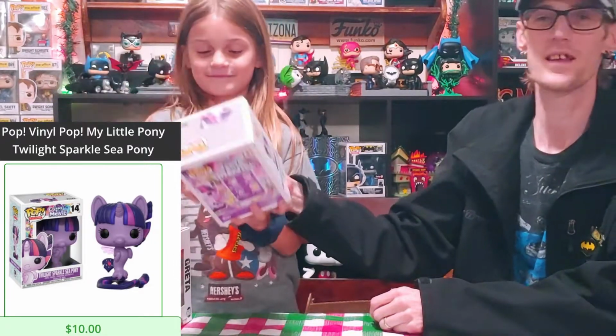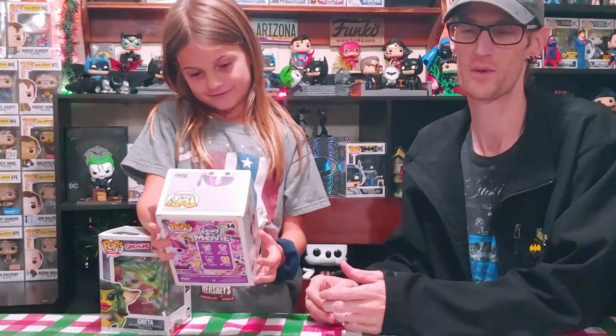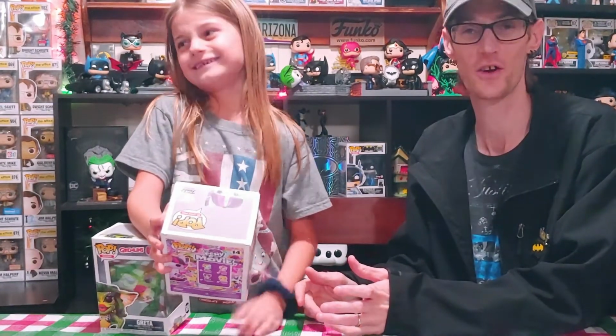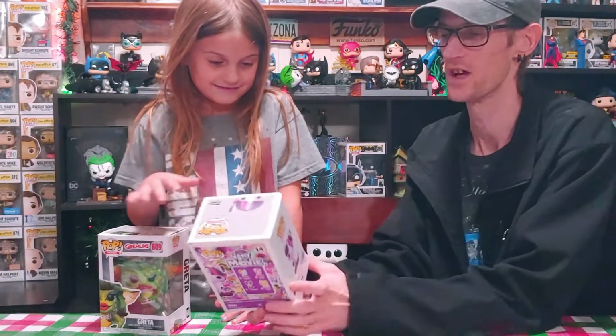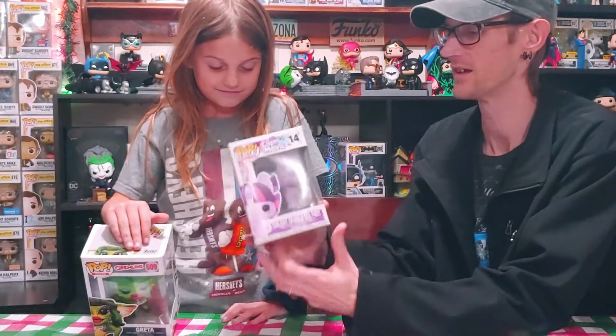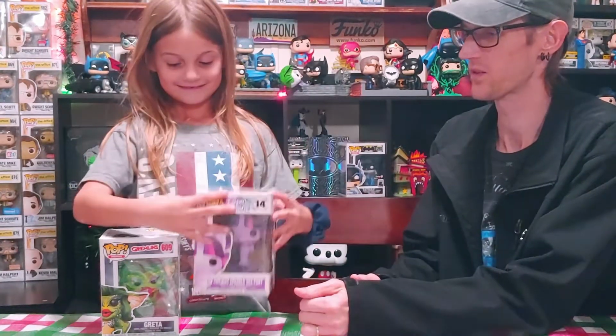So she got Twilight Sparkle from My Little Pony. When they were kids, they used to love, when they were kids, they're still kids. When they were younger, they loved My Little Pony. Now her favorite is Rainbow Dash. I just haven't found a Rainbow Dash yet. But so there's the second one. She got Twilight Sparkle.